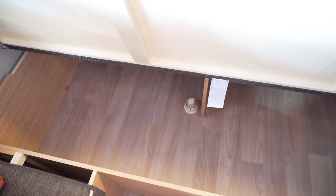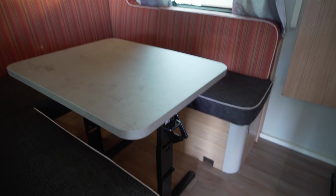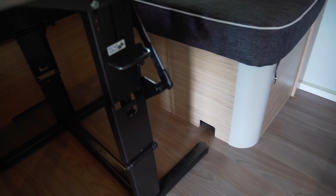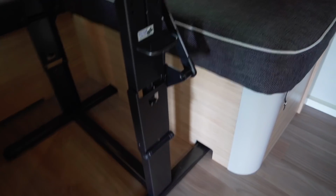There you go, a huge locker underneath there. But yeah, if you have the door, that's how you access it through. You can access it through that side there as well. One thing you can see is there's some really clever touches, like the little cutouts in the bottom there. So what you can actually do is slide the table into there, and it just gives you that bit more space for getting in.